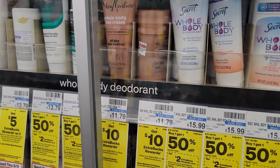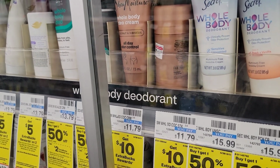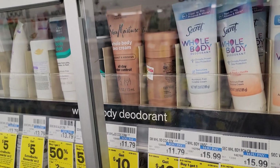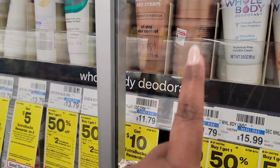Look at y'all. They also have the Shea Moisture deal here too. A little bit cheaper. So it'll be what, $24? Use the $3, use the $10, get a $10 back. It'll be about $3 for both the products. You can put them in the cart, but I already have these ones, so I'm good for today.